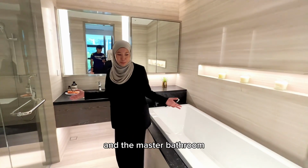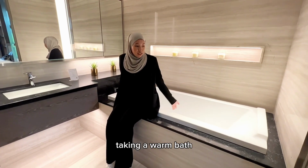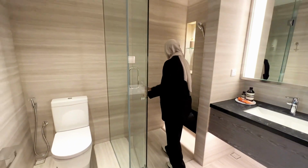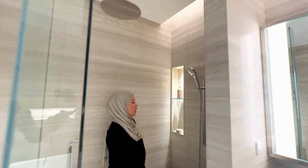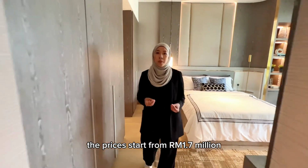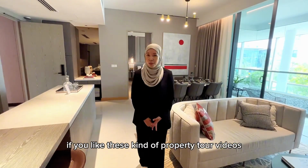And the master bathroom. Imagine you have a bathtub in your master bath, coming home from work and, you know, taking a warm bath. And you have your separate shower with a little seat and a built-in water heater, a rain shower at the top. Wow! The prices start from 1.7 million all the way to 6 million. For a new development in this location, it is very rare. And there's no comparison.